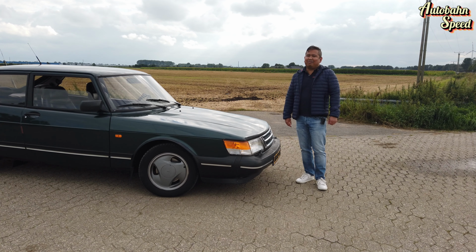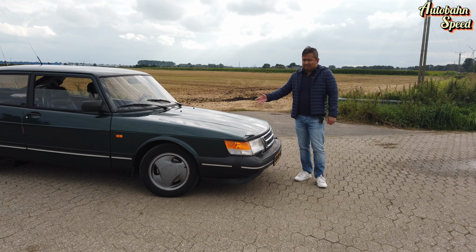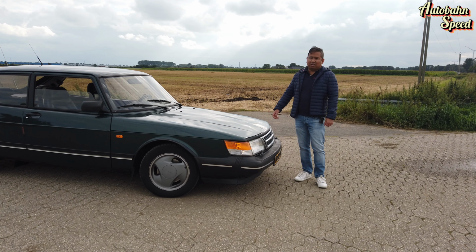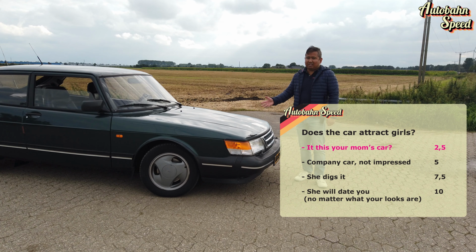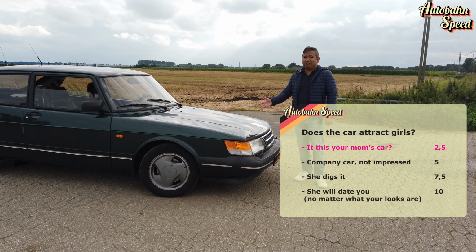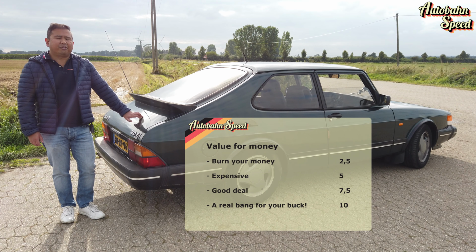But if it's the other way around, if I would pick up a girl coming with this car, and she doesn't know that it drives fun with the turbo and she doesn't know that it's quite unique and they're not made anymore and they're quite special, then I would think that most girls think this is quite an old car and it's the car of your dad. So 2.5 points.